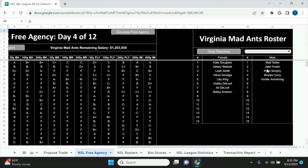Jake Foster is more of a 200, 400 swimmer. We do have our 2 backstrokers with Murphy and Armstrong, and we have a freestyler with Brooks Curry and Matt Sates. So maybe we can try to look for a butterflyer.